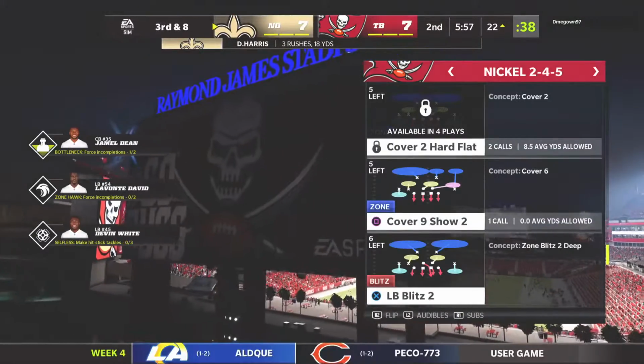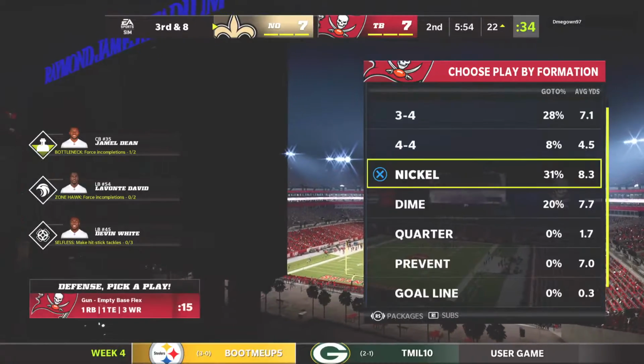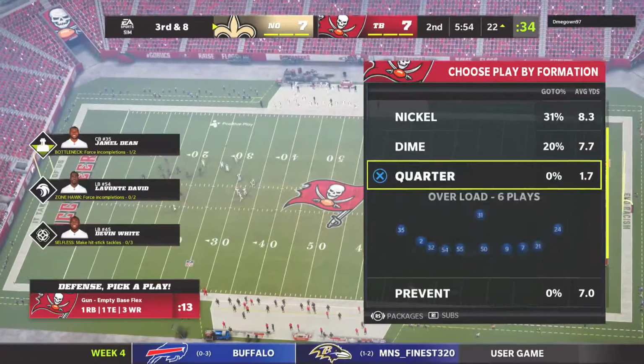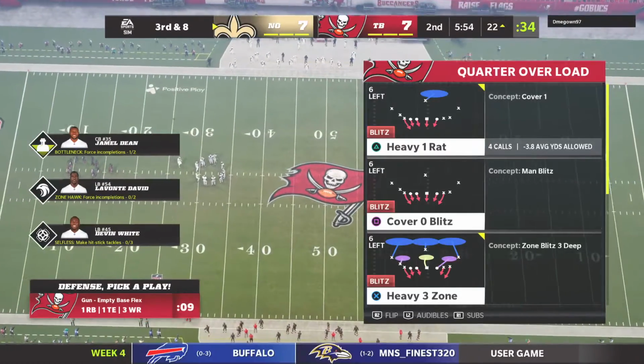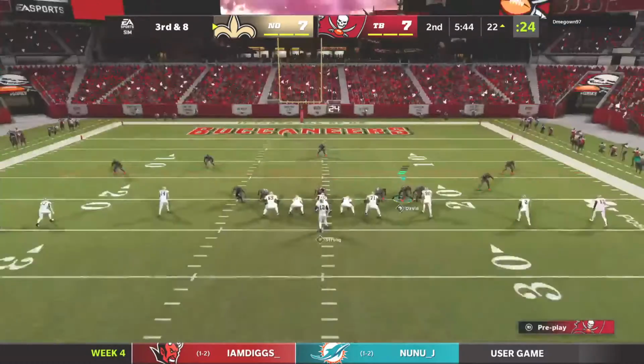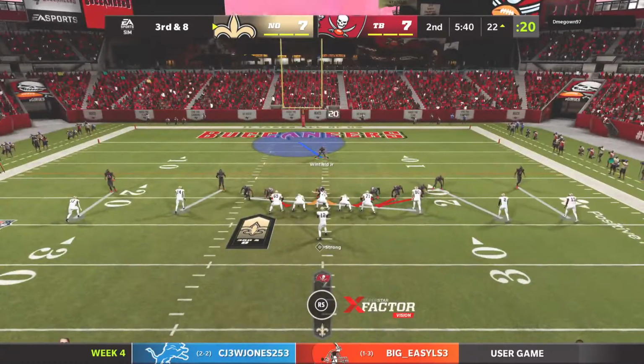Well, that call makes sense because they've been throwing it well on this drive, and once again they show passing formation, showing the shotgun. Then they ran out of it. That was a nice play by them defensively, though, to hold it to a short gain. In search of 8 yards on 3rd down. They've already converted 2 of these on this drive, 2 for 2.